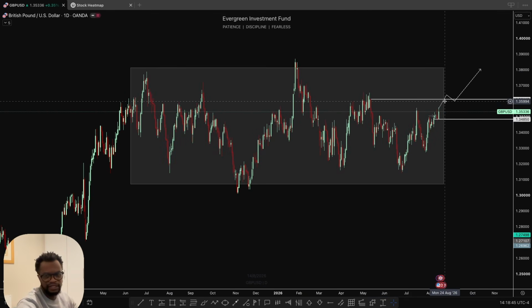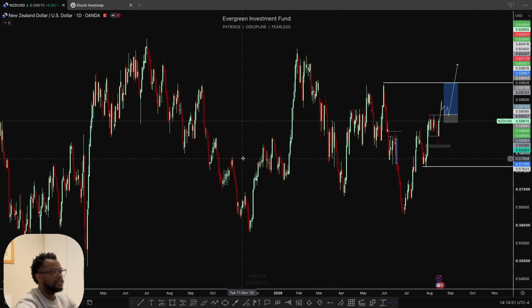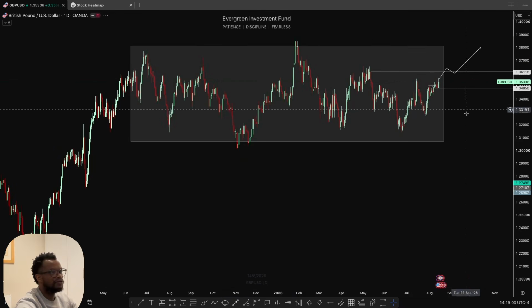With Kiwi dollar, you can see clear trends. When it has these obviously high highs, high lows, break of structure, you can clearly see the trend going down and even going up. You can clearly see the trends. Whereas when you look at pound dollar, it's in this corrective zone. It's not really trending as much as Kiwi dollar.